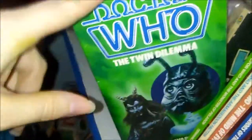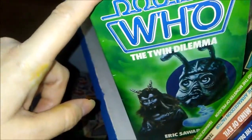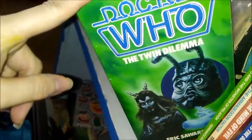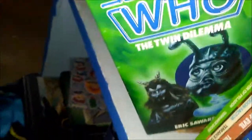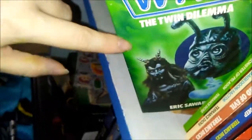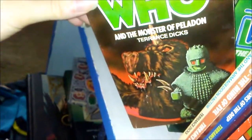And then this is the Twin Dilemma. This is a notoriously bad episode for, I believe, the 5th Doctor or the 6th Doctor. 6th. Pretty sure it's the 6th. This was one where the 6th Doctor got completely shitted on. But he had some very bad episodes, and this one is notorious as a bad episode. The Monster of Peladon. Don't know which Doctor that is.